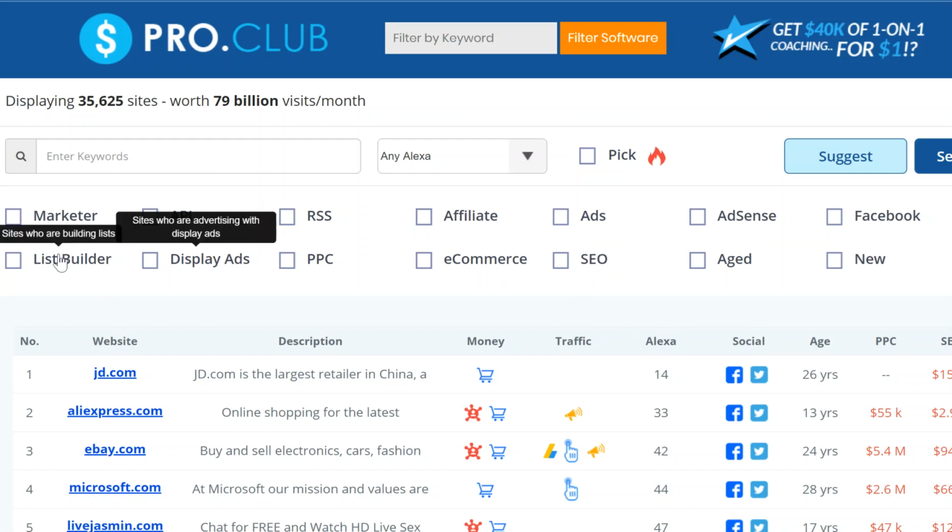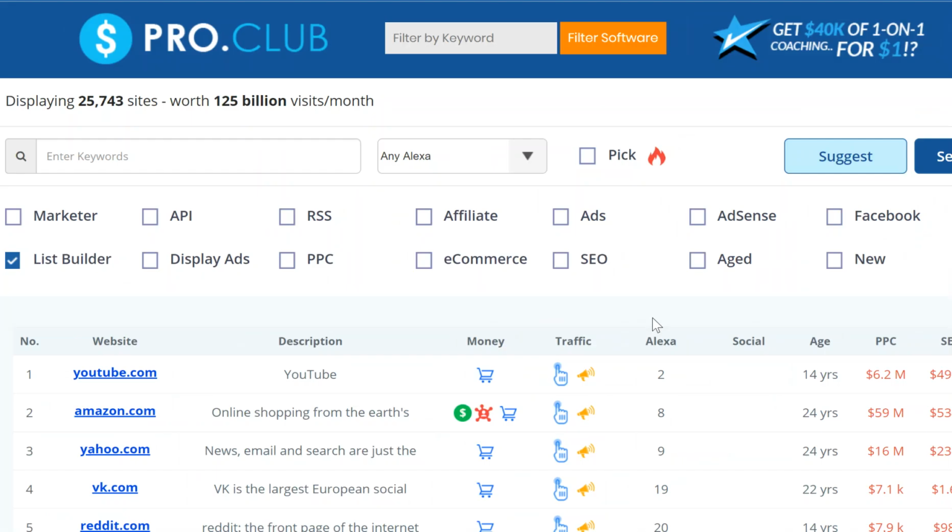We have the list builder option, which is going to be people who are building lists or sites who are building lists. We can sign up to their list and see if they're promoting stuff. We can ask them to promote our stuff and potentially JV with us. You can see that's just over here, this list building icon.